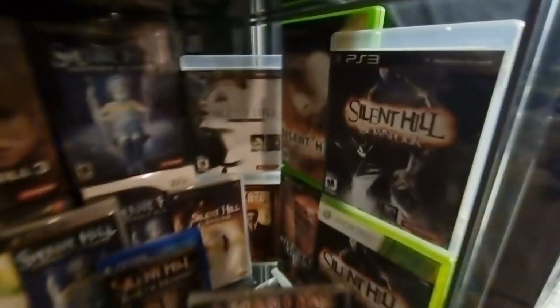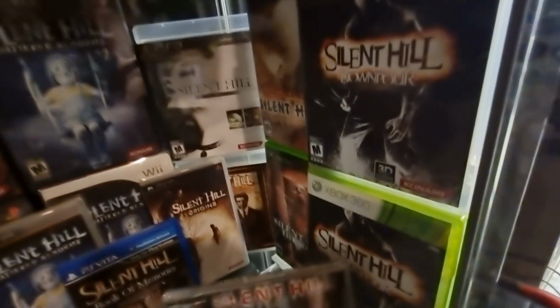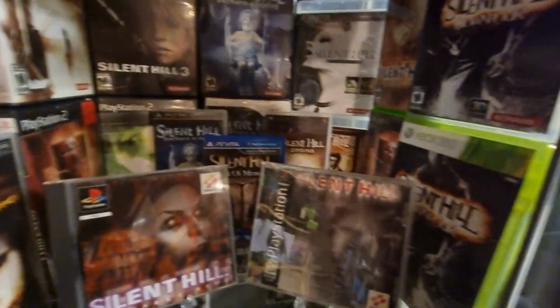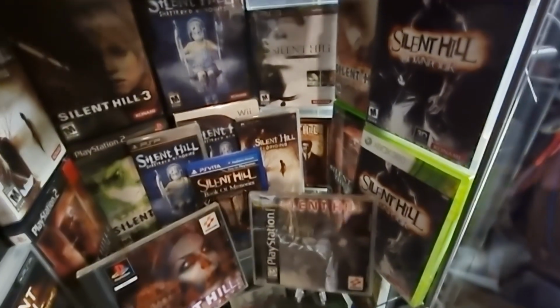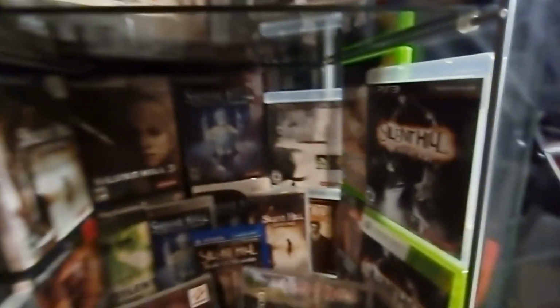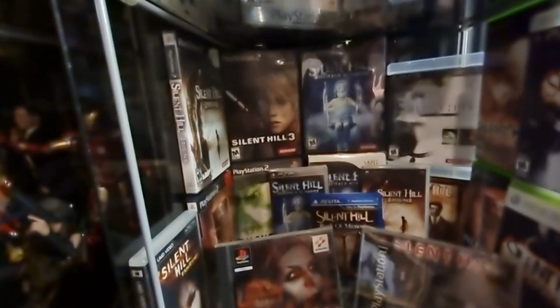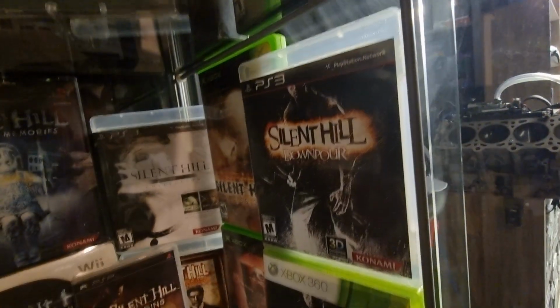So, like, there's Silent Hill 2 and 4 for Xbox original, and they also made a greatest hits version of the second one for Xbox. I don't have that. I have all the initial releases. So, like, this is a playable demo that came with the PAL version of Metal Gear. This is Silent Hill 1 for PlayStation 1. Book of Memories, Shattered Memories on PSP. There's Shattered Memories on Wii, Shattered Memories on PS2, Origins on PSP, then Origins on PS2, then The Room for PS2, Silent Hill 2 and 3 on PS2, the HD Collection PS3, Homecoming PS3, Downpour for 360, Downpour for PS3.